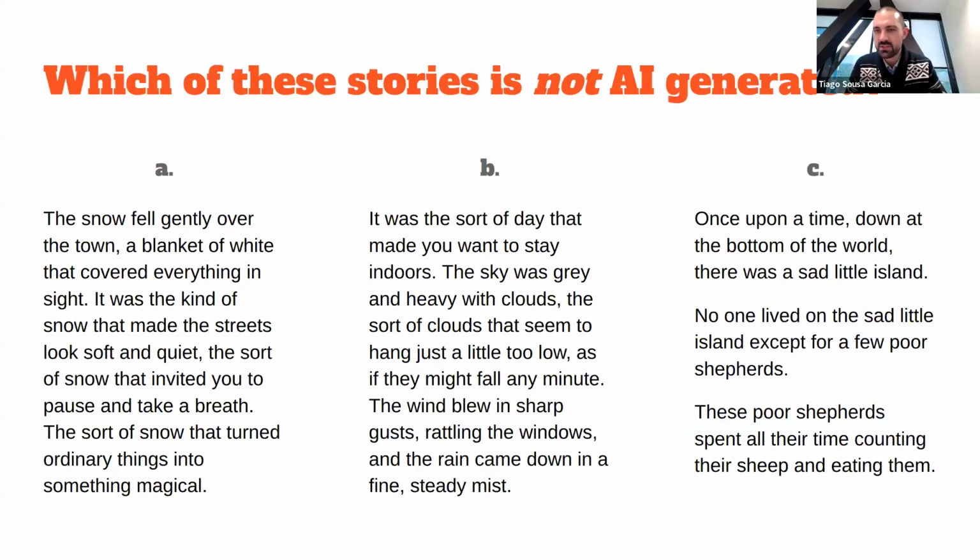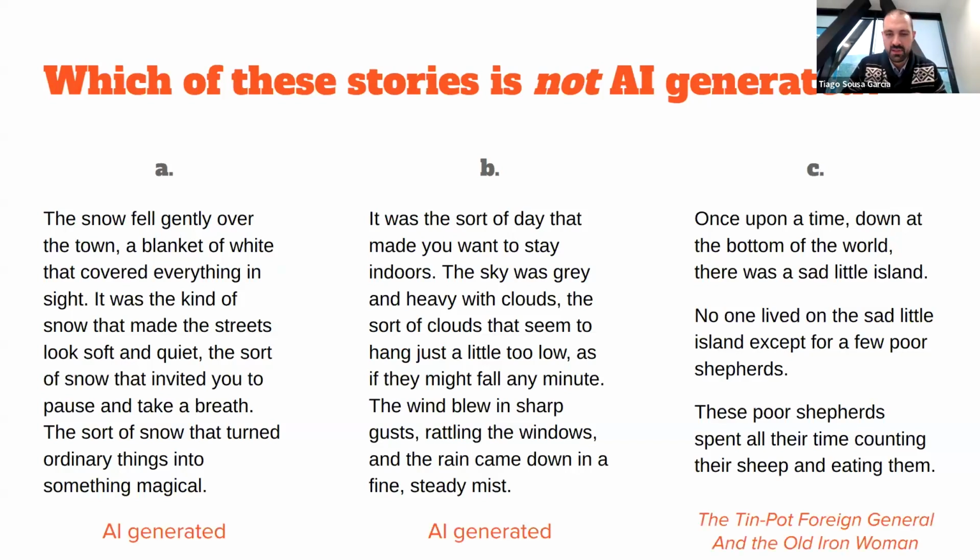Right. So think to yourselves, which one do you think is the real story? So which one of these is not AI generated? And let's see if you are correct. So A and B are both AI generated, and C is The Tin Pot Foreign General and The Old Iron Woman by Raymond Briggs. And there's a little bit of a caveat as well.